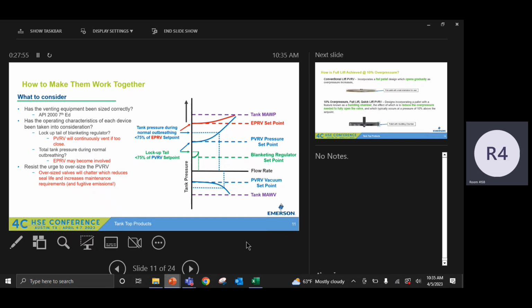Say a similar thing with your PVRV and your emergency vent set point. And your emergency vent, being a last line of defense, needs to be set out in such a spread to where it's not too late before your tank either explodes or implodes, or too early to where your PVRV, it opens every time your pressure vacuum vent does the relief, right?